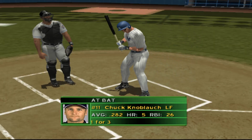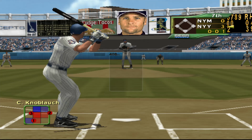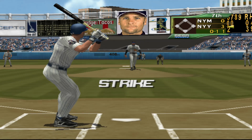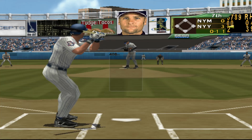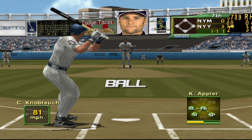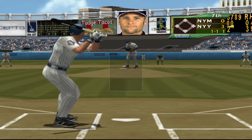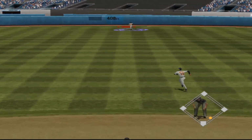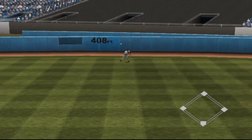Chuck Knobloch will step to the plate. Close call on that inside slider, but the umpire gives it to the pitcher. No balls and 1 strike. 1 out, nobody on. The pitch is just low and outside. 1 ball and 1 strike. Well hit and carrying to deep center field. He catches the ball.